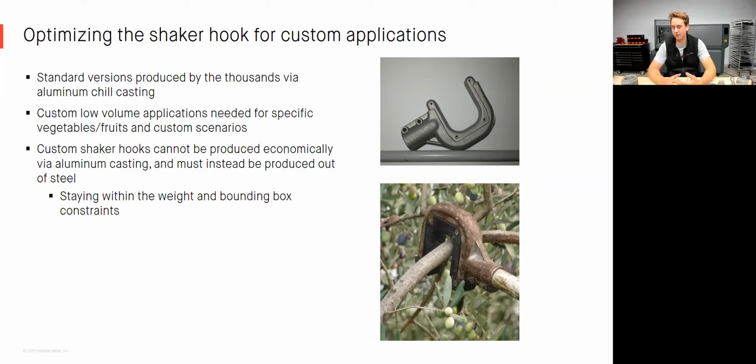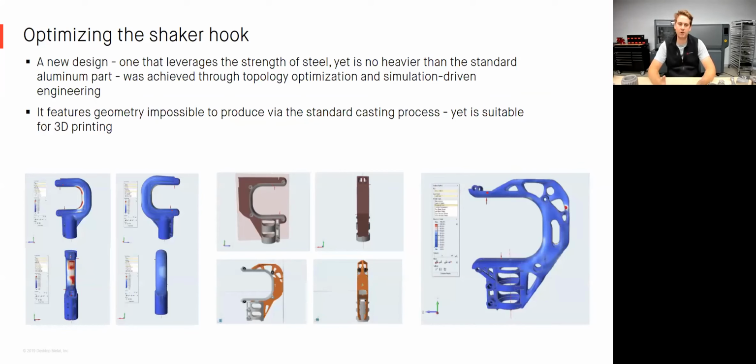Once they looked to move to the Desktop Metal Studio system, they realized they were going to be producing the part in steel since we don't print aluminum, and they needed to make some changes to the part to reduce the weight. One thing they did that was very smart was they optimized the shaker hook using generative design software. By inputting the original model, applying some loading as well as the frequencies of the shaking, they were able to come up with a new design that leverages the strength of steel but is no heavier than the original aluminum component.